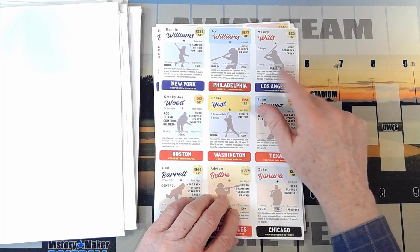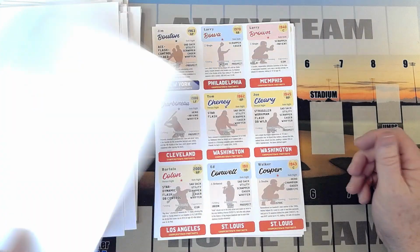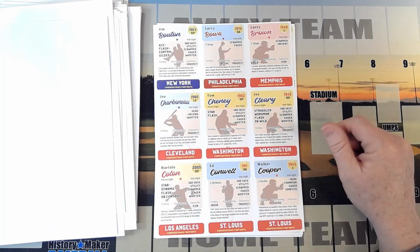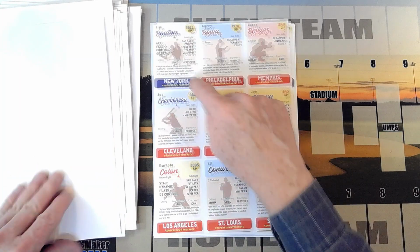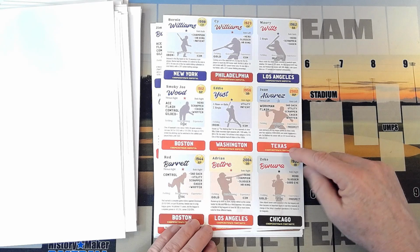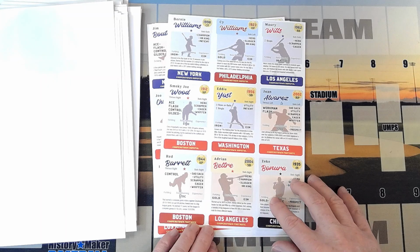Maury Wills, who I think in '62, that was the year he broke the stolen base record. Jim Bouton, Mr. Ball Four. Okay, now we're in the footnotes. So when did that start? Okay, so it started with Alvarez. So you can read these to figure out why they're in there.